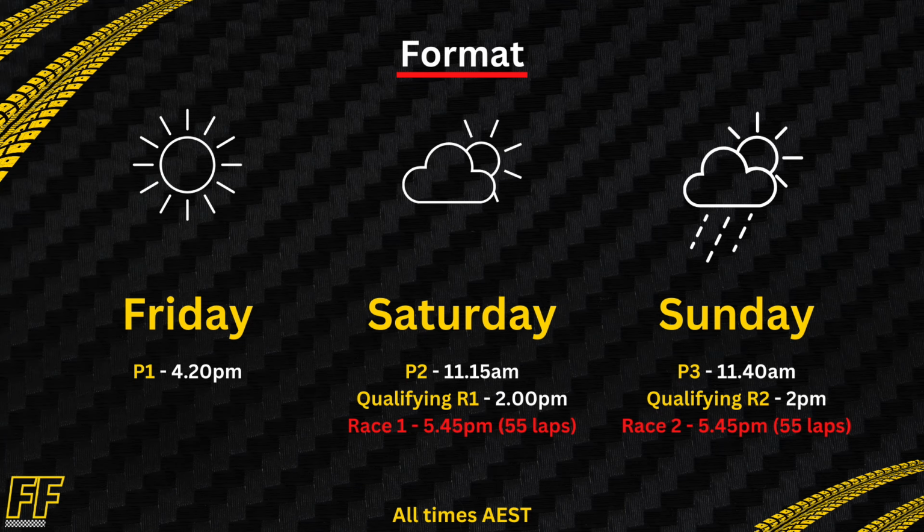Although the curveball for Sunday could be the weather. There are currently showers forecast, particularly in the morning and around lunchtime, although I'm recording this on a Monday, so things could change. Nevertheless, I'm preparing for all seasons, and it'll be interesting to see if the wet weather spices things up.